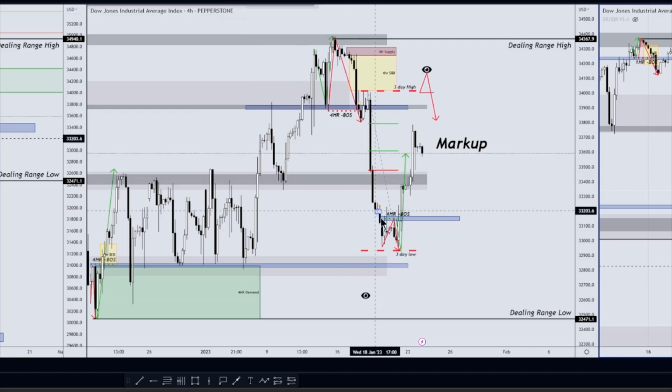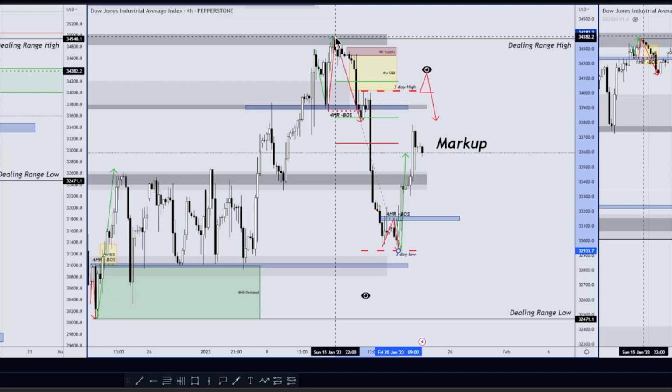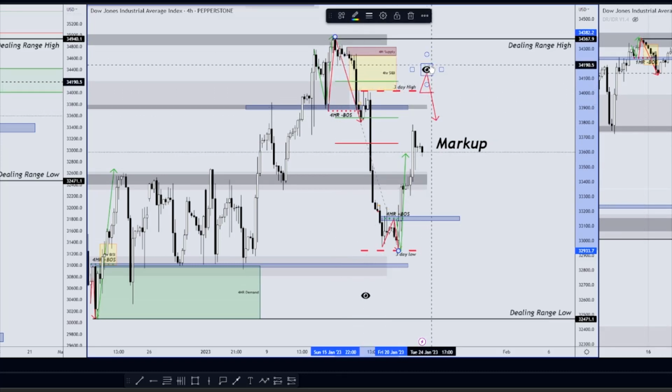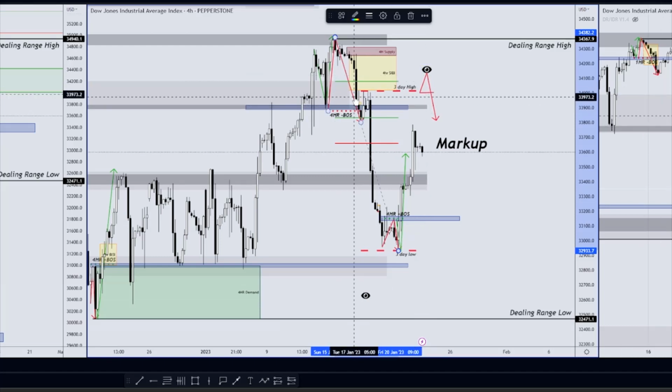On the 4 hour, price turned into a markup at these lows. This was Friday. We're into an area of potential reversal around here based on this high to this low. I'm not convinced yet if that's the case. We need to take it from this high, and we've got these highs above here. So I've got this eye up here which is focused on these highs that we see up here.